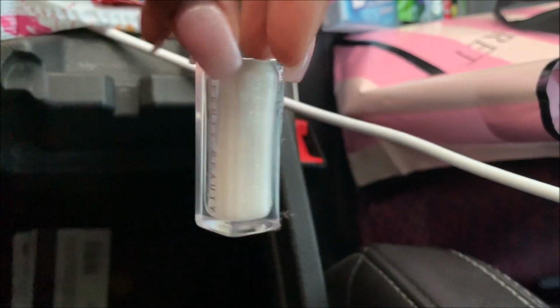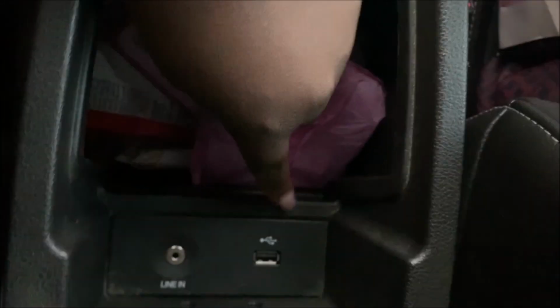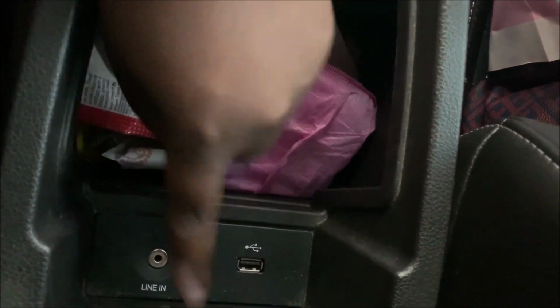This is a gloss bomb. And then I have some more Mac Daddy cards. We just went there, so that's why I have so many. I'm just gonna stick all this back in there. And then right here is the USB. You can use that to charge your phone. And then here is the line in or the aux for the phone.